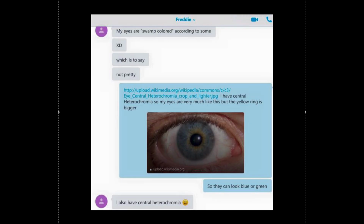I saved this one because Jennifer had this thing that she did where anybody who said they had something weird or unique about them, she also had to have it too. So we were talking about eye color, and she said her eyes were swamp colored, and I said I have central heterochromia, because I do have that, and then suddenly she says she also has it. But I suspected that if she had it and knew that, she'd already know the term for it. I guess it's not impossible that somebody wouldn't know the term, but I learned it a really long time ago, and basically all she does is sit on the internet all day and do nothing, so I don't know.